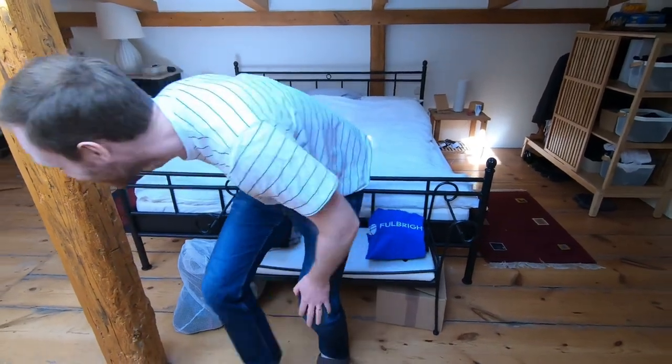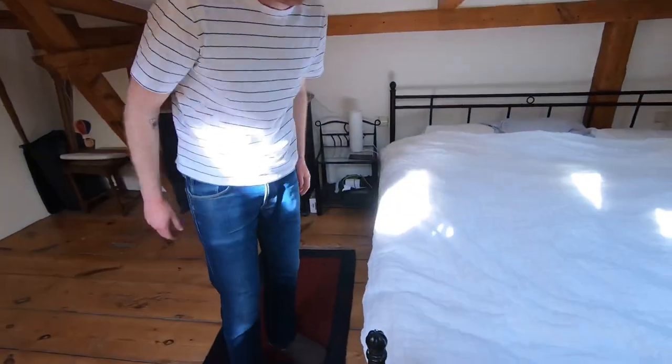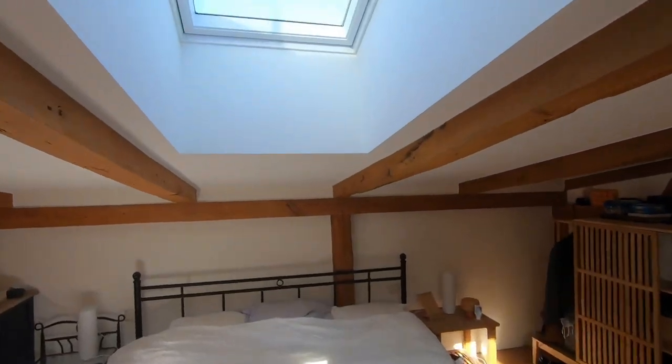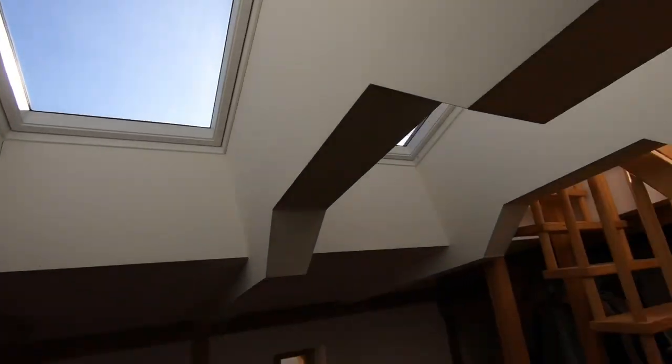Or when Hannah is mad at me, this is where I sleep, like Michael Scott. And then a really good bed, which is nice. And what do you think of the skylights, Hannah? Do you love them? Yeah, they're wonderful. Lots of light in here. You would think it would be dark being this hidden hobbit space, but it's actually pretty nice.